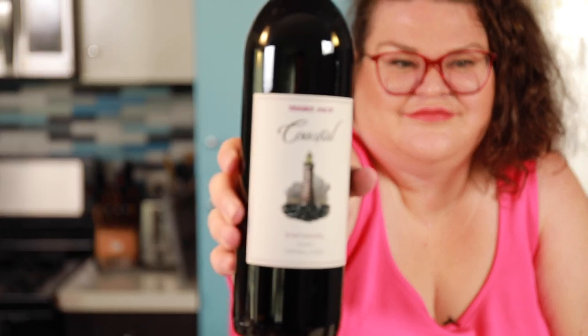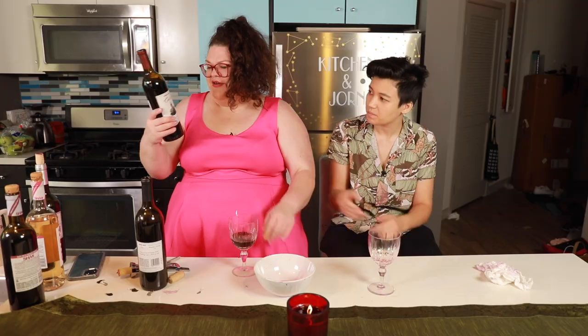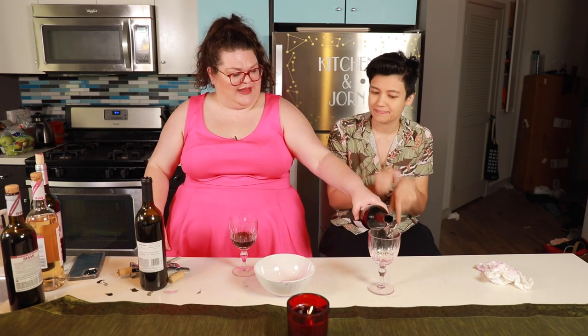It's the Coastal Zinfandel. It's the lighthouse wine. 2020 Central Coast. I don't trust a Zinfandel. It's only been cellared for less than a year. I don't know how good this is going to be. I just feel like it's going to be a young wine. It's going to taste real alcoholic.